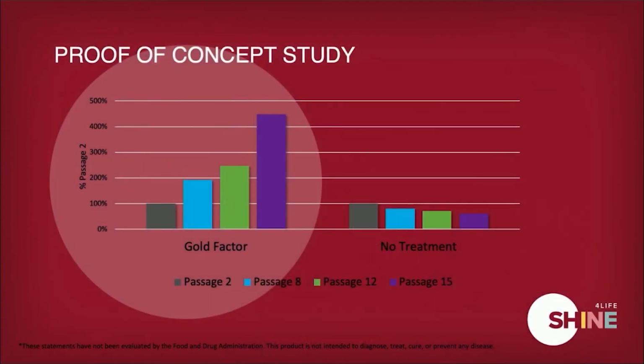On the left half are the cells with 4Life gold factor treatment, and on the right half are cells with no treatment. Different colors of the bar indicate different passages. For example, gray is for passage 2 and purple is for passage 15. The heights of the bar indicate the activity of telomerase. All the bars have been normalized by comparison to that of passage 2.